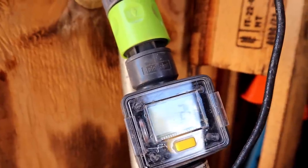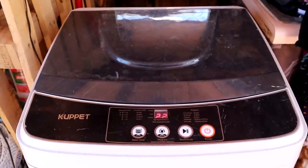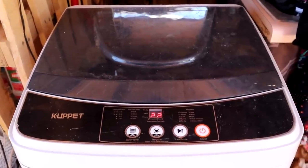Know how many gallons I'm using. The Cuppet washer on quick wash usually goes through less than 20 gallons for wash and rinse.